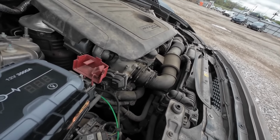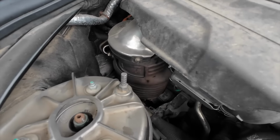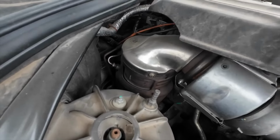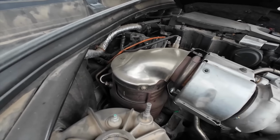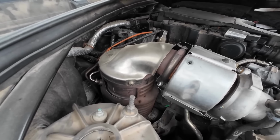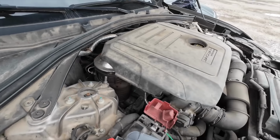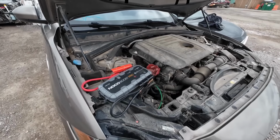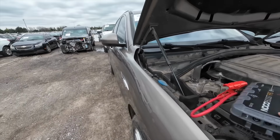Worst case scenario, how much is this diesel filter? Like, if this giant canister here is plugged up or something, and I doubt it'd be very hard to, oh wow, yeah. I doubt it'd be very hard to change that out, or at a minimum, just disconnect it from the exhaust completely. You know, disconnect it from the turbocharger and see if it runs. If it does, well then you know you've probably got something plugged up in the exhaust system somewhere. I don't think this would be that difficult to fix.